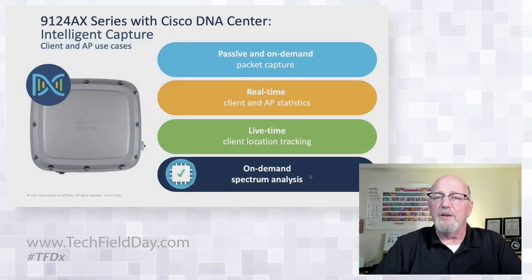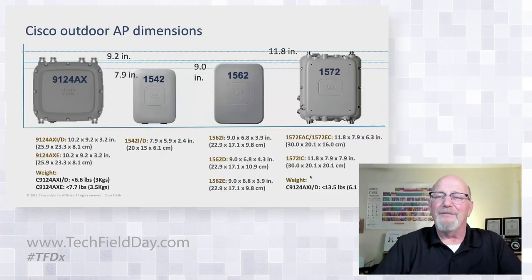DNA, Cisco's DNA Center support for intelligent capture. We've still got passive and on-demand packet capture built into it. Real-time client and AP statistics through telemetry, lifetime client location tracking, and then on-demand spectrum analysis through Assurance's iCAP spectrum views, which I think is going to be more important. And I'm getting curious to see what we're going to see when we start adding 6 GHz into the bands, because there's a lot of questions around that right now with the legacy holders out there.